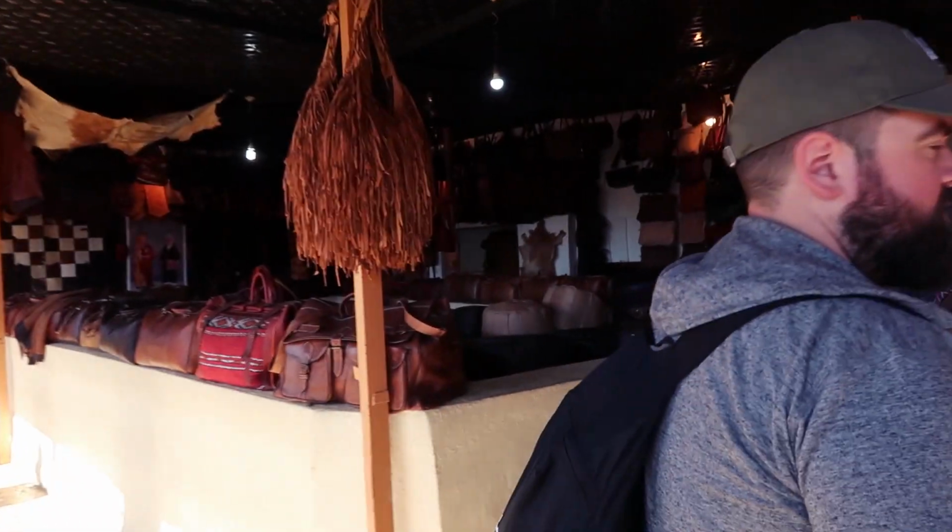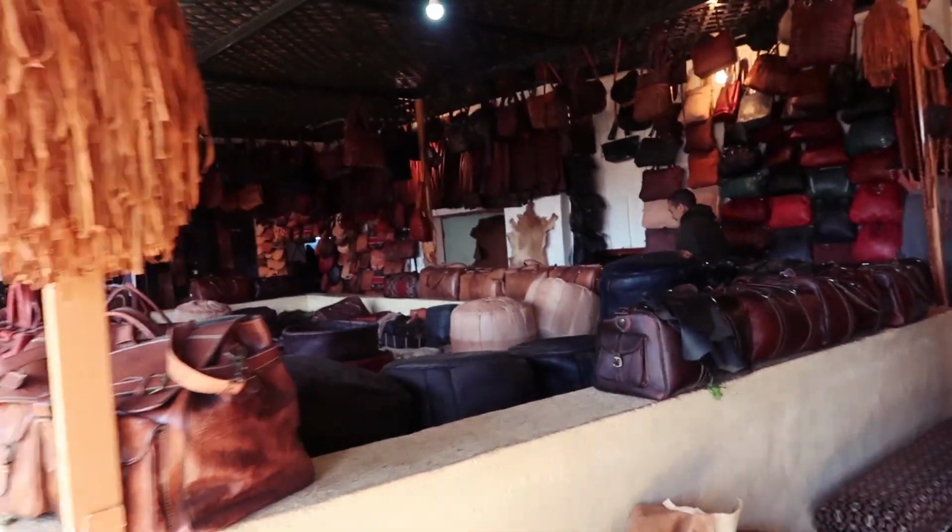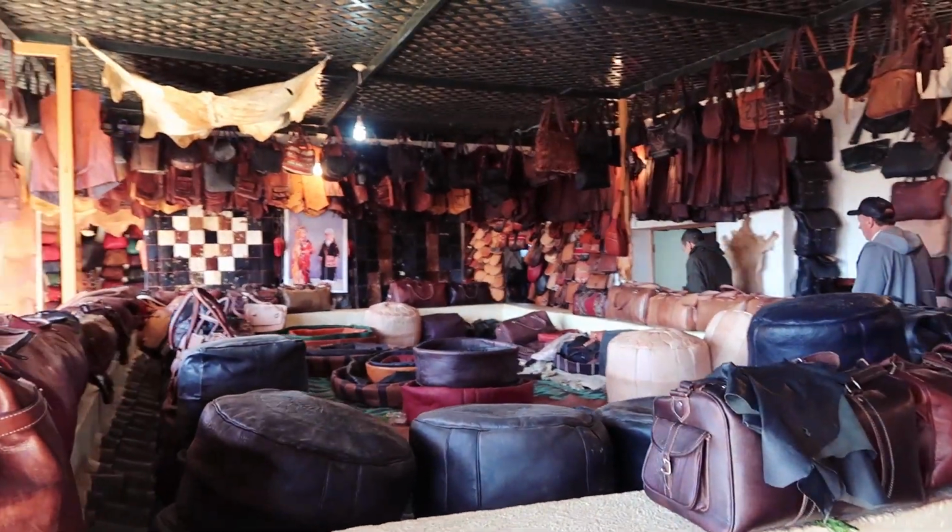Just looking at the shop. This is how they get you. They give you a tour and then they make you buy stuff. No jackets for you.